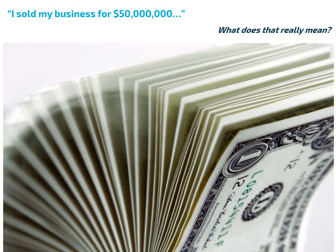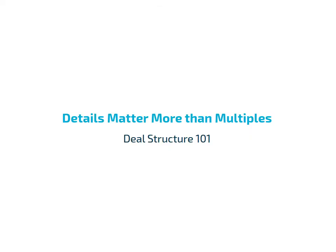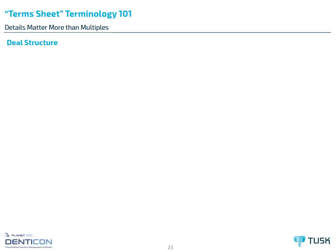But what does that really mean? Did they walk away with $50 million in their back pocket and a check and they go off and buy an island in the Caribbean? It usually doesn't play out that way. Details matter a lot more than multiples, so let's take a look at deal structure from a foundational standpoint.